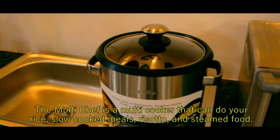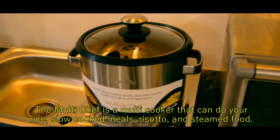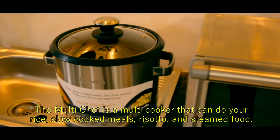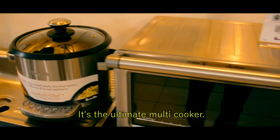And then we have the Multi-Chef. It's a multi-cooker that can do your rice, your slow-cook meals, risotto, no-stir risottos, and steam. It's the ultimate multi-cooker.